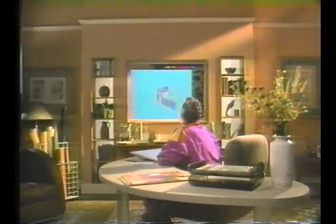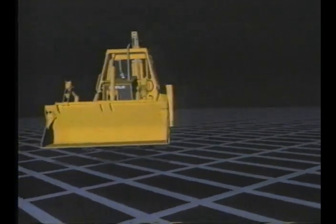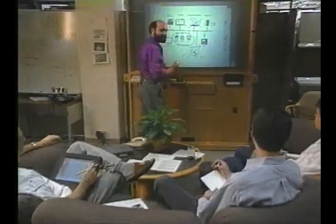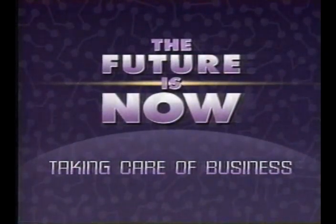Today's schedule? Talk to a computer screen the size of your office wall. Test drive a prototype without the expense of building it. We're 10 years into a 30-year period that will reshape our society, our globe, as profoundly as the Industrial Revolution. Innovation looks at things to come when taking care of business. Part one of The Future is Now. Tonight at 10 o'clock.